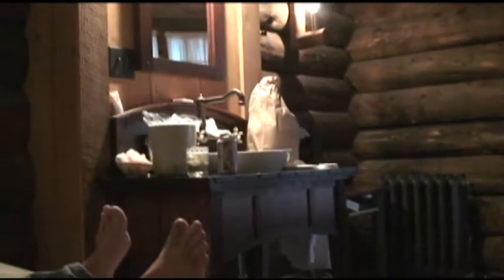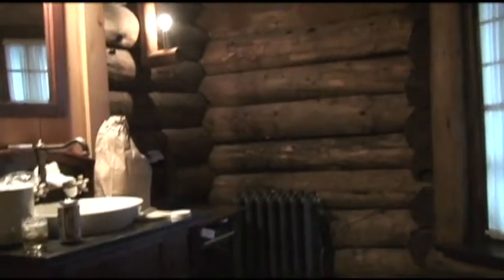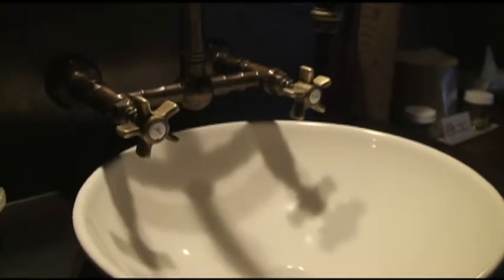So I don't think you're gonna have a problem taking a shower because you're not gonna have an opportunity anyway. So we'll just take a sponge bath in here. Be fine. And that's about it.